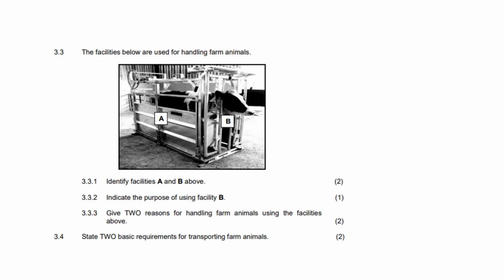3.3 now. Identify the facilities A and B above. A is this one. So they want us to find that A, we know the crush. That's a crush. Not the crush that most of us in high school used to have. The crush that they use for animals. And then B is a head gate. Even the picture is showing that it's a head gate. The animal is putting out its head. It's a head gate there.